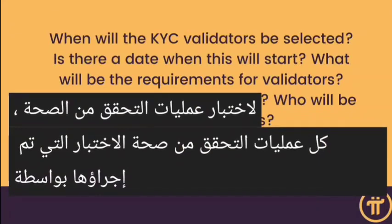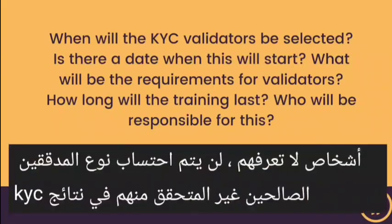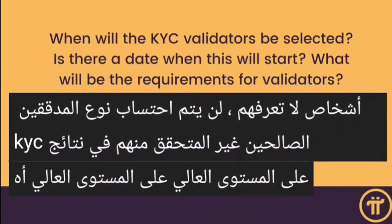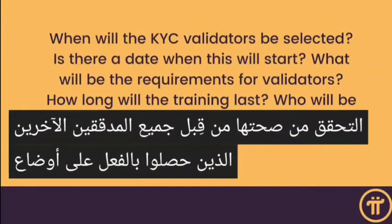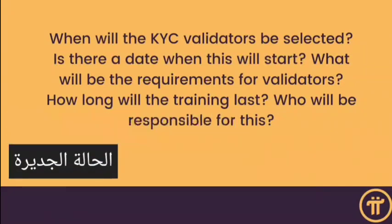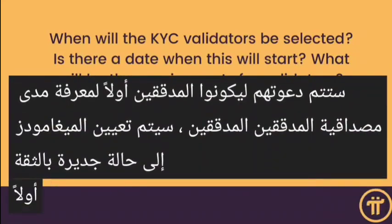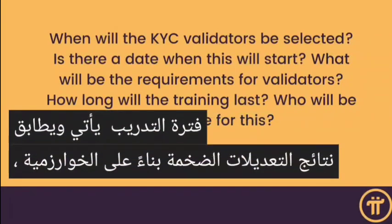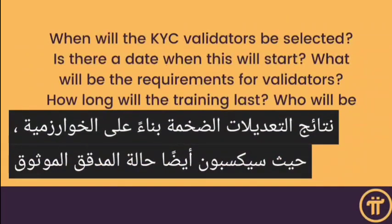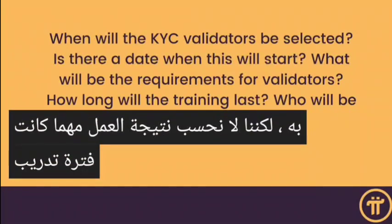All testing validations done by not-yet-verified validators will not be counted in the KYC results. On a high level, their validation results will be cross-validated by other validators who have already earned trustworthy status. Mods will be invited to be validators first, to seed the trustworthiness of validators. Mega mods will be assigned trustworthy status first. Then as mods' validation results in the training period match mega mods' results based on the algorithm, they will also earn trustworthy validator status. But we don't count the work results of the training period of the validators.